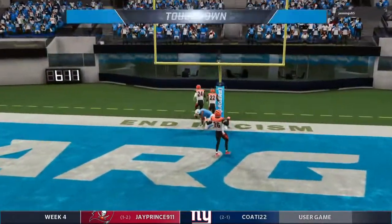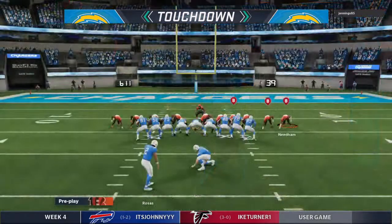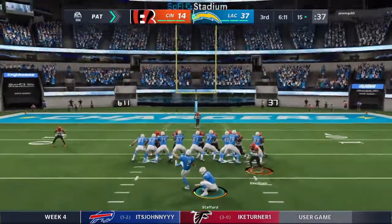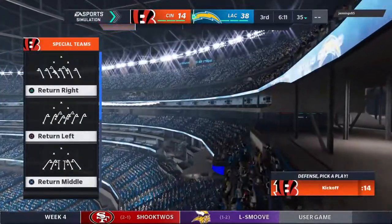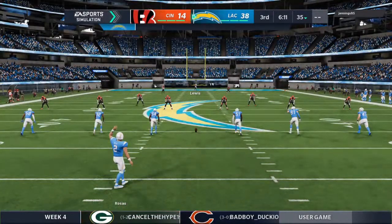Parker's got it for a Charger touchdown. Devontae Parker, his first touchdown on the year. And the fumble recovery leads to 6 points for the Chargers. PAT up and good by Rosas. And the lead is now 24.